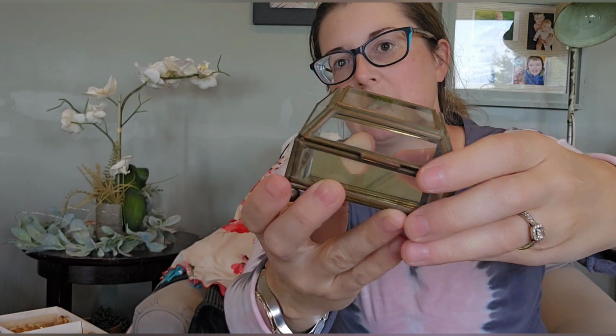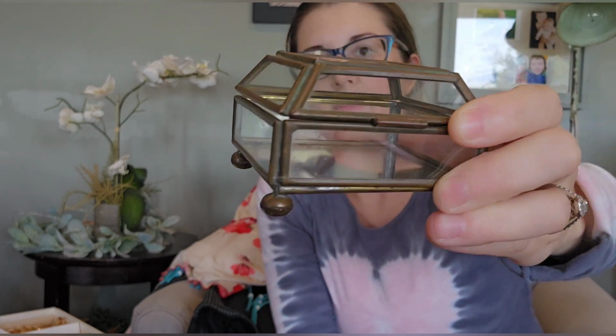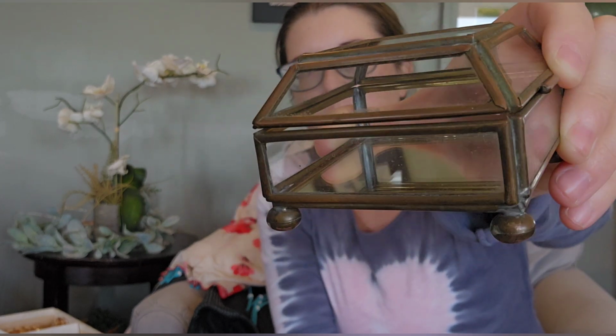I did clean this. There is still a little bit of stuff on the edges. I think it's just from age. This is rather old. Nice soldered piece. These will go for like $18, $20, but I couldn't pass it up. It still has the little feet. It's in nice condition, so I went ahead and got that one.